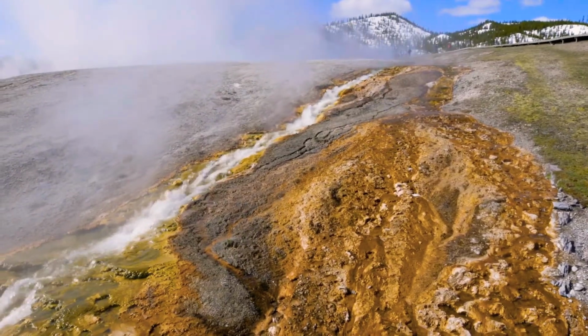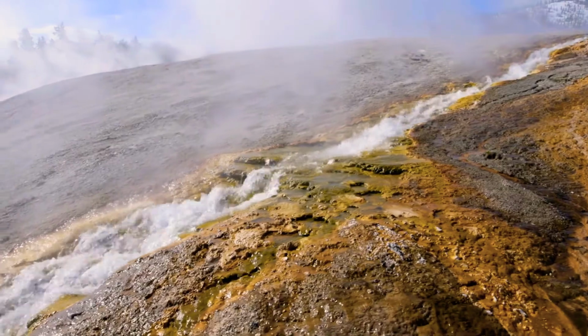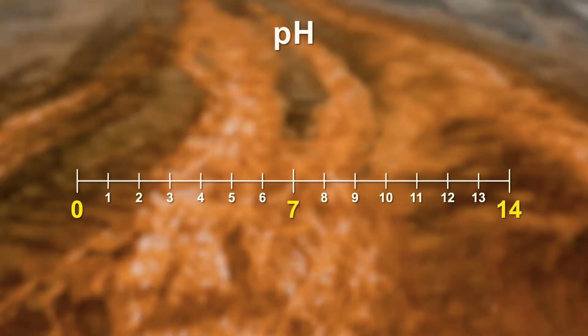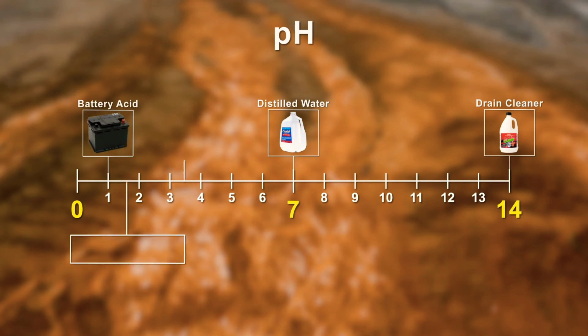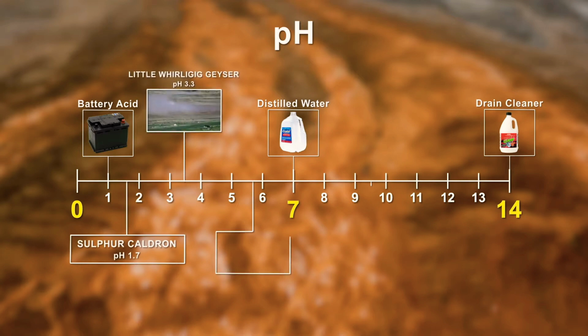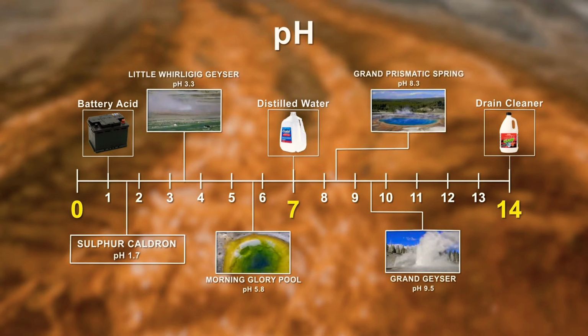Besides temperature, the water's pH is another important parameter that affects where different species of thermophiles occur. So what exactly is pH? pH is a measure of the acidity of water. So perfect distilled water is neutral. It's a 7 on the pH scale, whereas moving to higher levels of pH, you get more basic. Things like drain cleaner are about a 14 on the pH scale, so very basic, whereas things like battery acid are very, very acidic, would be about a 1 on the pH scale. We have features in Yellowstone that are 1 or below, very, very acidic features. We also have some that are quite basic, and we have thermophiles that live in all of these environments.